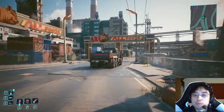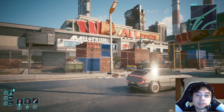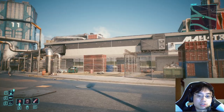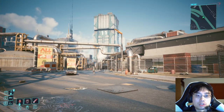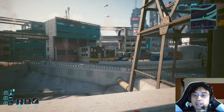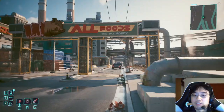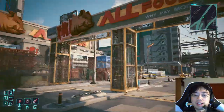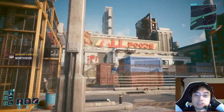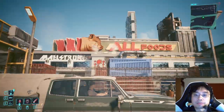In the game, as you play through the story, we find out that the main building here has been taken over by the Maelstrom gang. Which is odd because I think All Foods should still be in business. So it's not clear why part of the factory has been taken over by a gang. Like there's All Foods ads on the TV. If you watch television, you see their ads. And people definitely need to eat food, so I don't know. But they chose to put the Maelstrom gang here. Not sure if that makes sense.